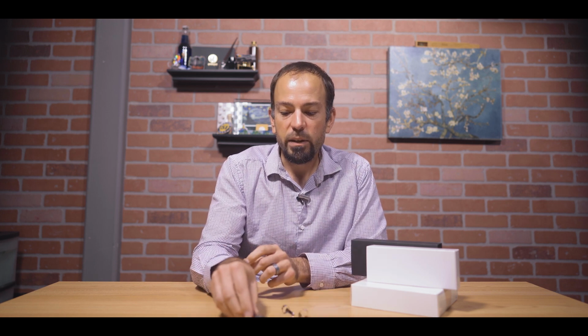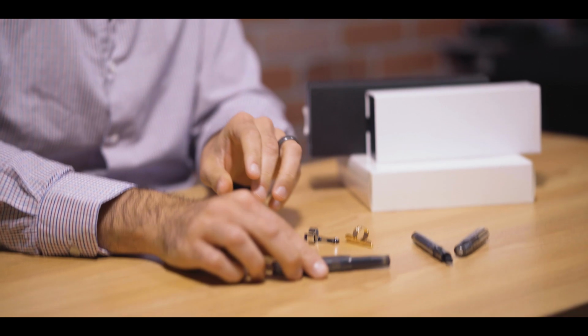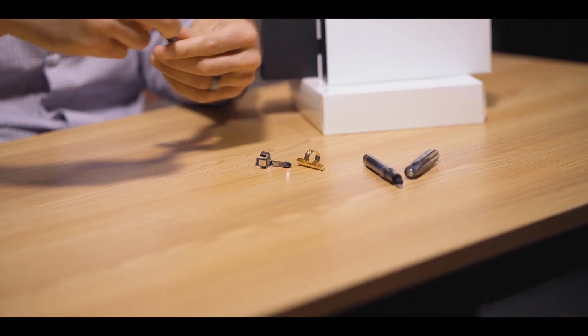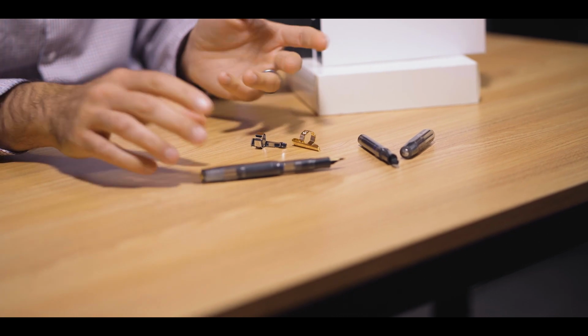So you notice that the Sport does not come with a clip. Although I do have the clips here, the feature of the Sport is that the cap is faceted. It's octagonally faceted so that when you have either the pen closed or you have it open and cap posted, it won't roll off on you.